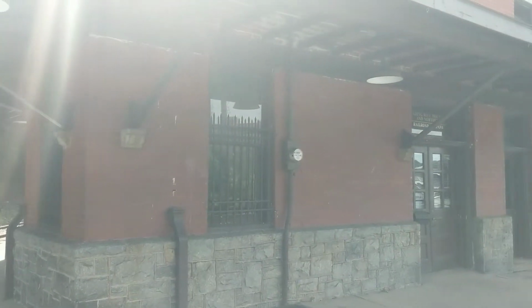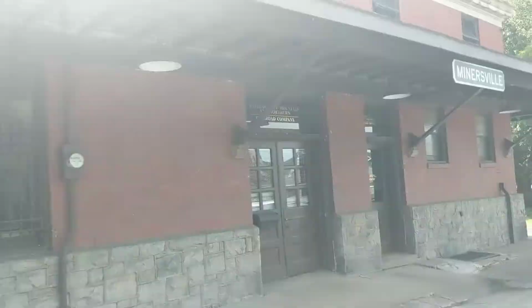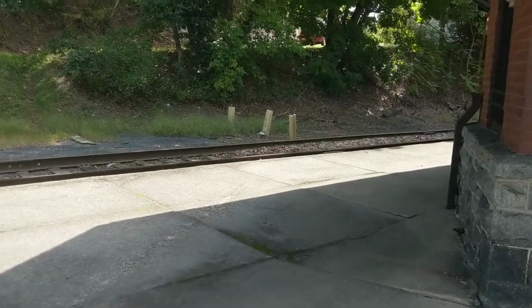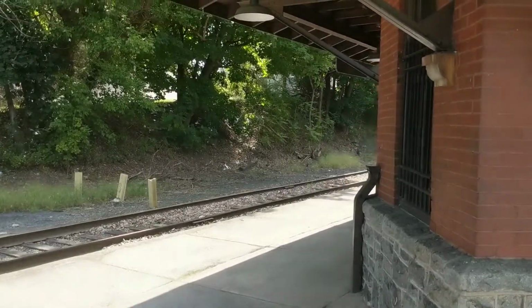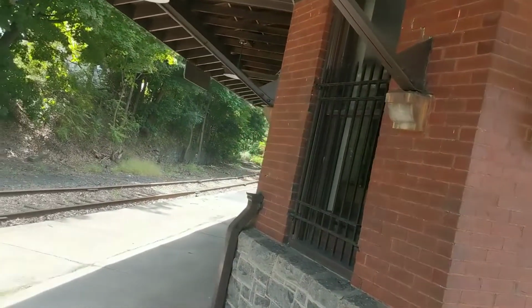We are here today for America's Rail Stations, here at the Minersville Station in Schuylkill County, Pennsylvania. And see there, this was actually restored. From what information I've been able to ascertain, this was built in about 1920. It's probably not the original station, maybe it is, but roughly 1920.